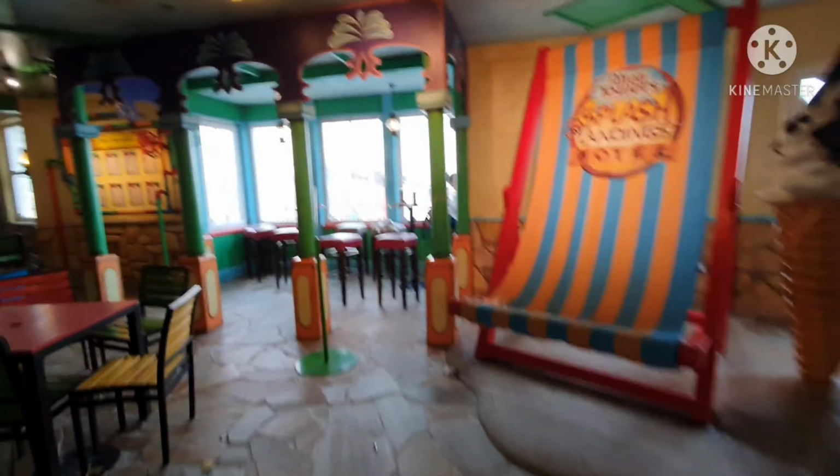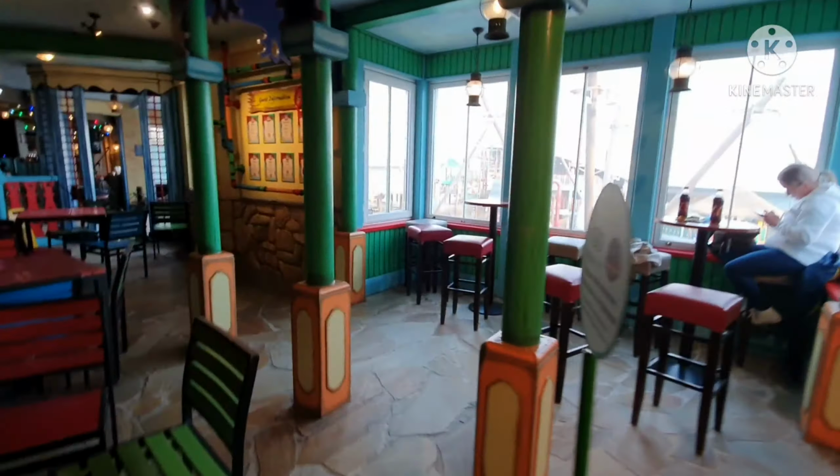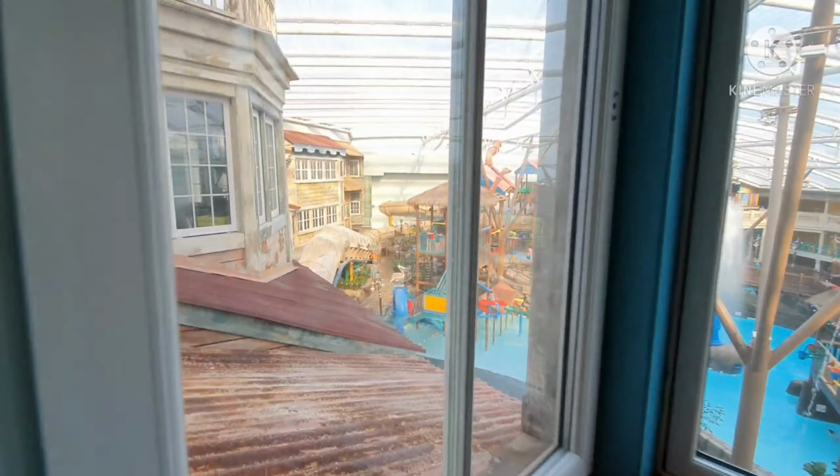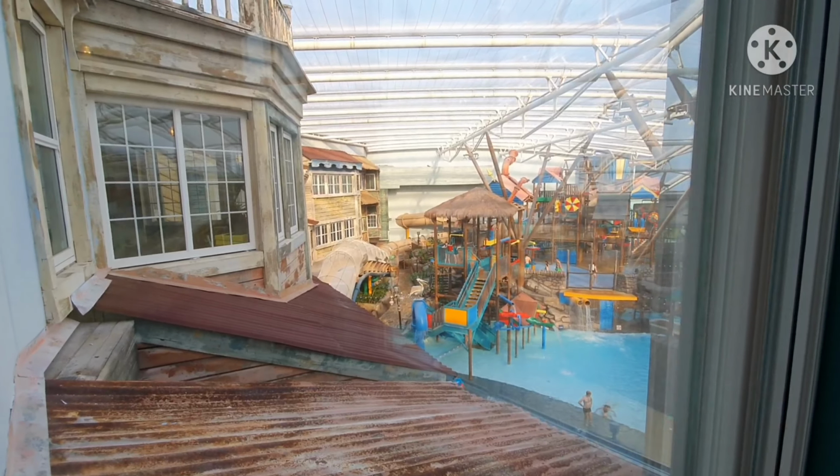But yeah, just a quick look, a general look in the shack. I'll have a look in a minute. But yeah, it's such a nice vibe in here. Really fun. There's live entertainment on a lot at the minute. And another look here, such a nice atmosphere.